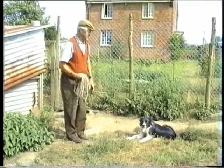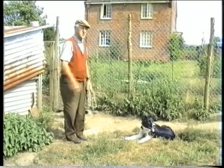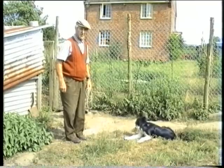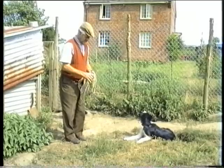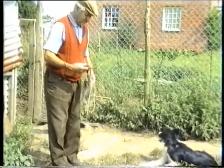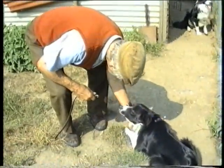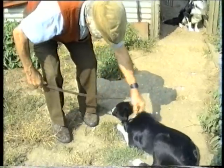I'll take the puppy out, I'll take him on the lead, and we'll take him away, shut the others in, and I think we'd best go outside, leaving the others in. You won't want them running about all around the place, will you? So I'll just put him on the lead and we'll go out yonder. Stay. That's it. Yeah, good lad.